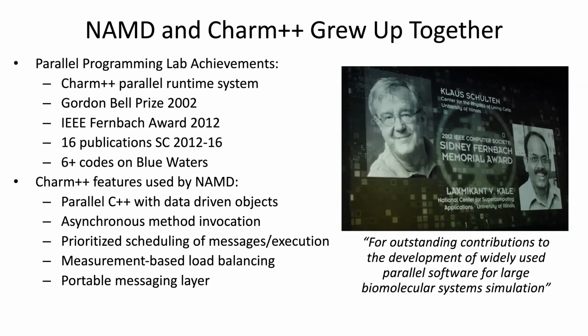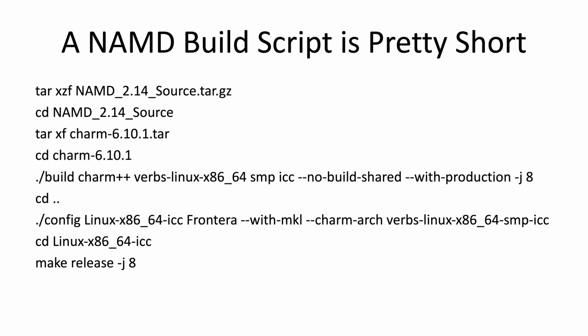So Charm++ is an API that you write to, similar to MPI, but underneath it, you can run on top of MPI, you can run purely locally, you can run over a normal Ethernet network, and there are special optimized layers for Cray, IBM, and general InfiniBand type networks. And there have been lots of those developed over the years.